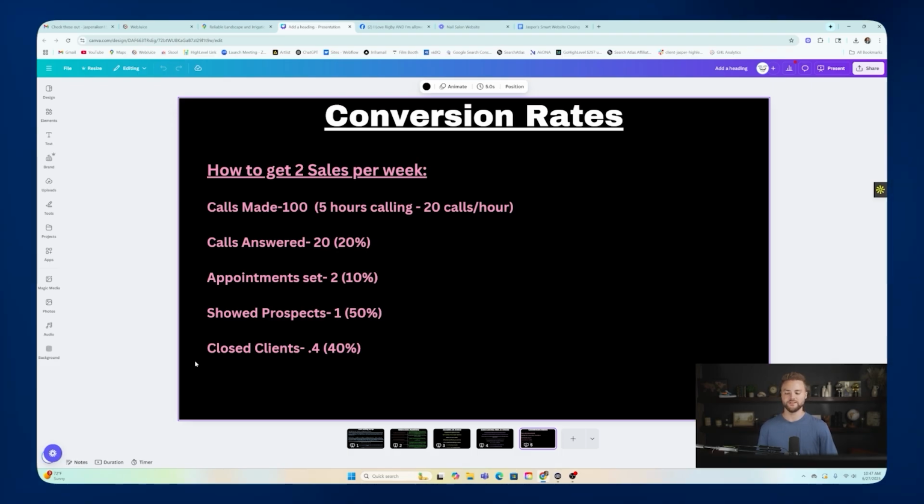And then if you can close clients at 40%, which is a pretty decent closing rate, kind of average maybe, you could close them at a higher percentage, then you've closed 0.4 clients for every 100 cold calls made. So essentially, you'll need to make about 200 to 300 cold calls in order to get 1 paying client.